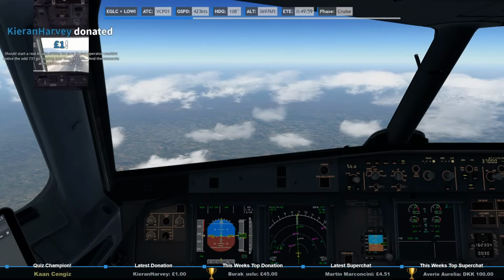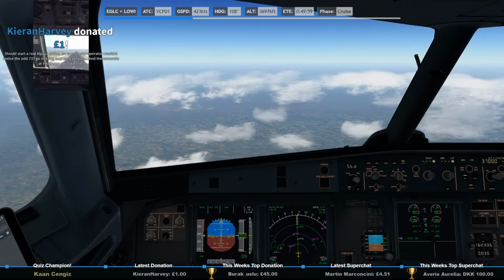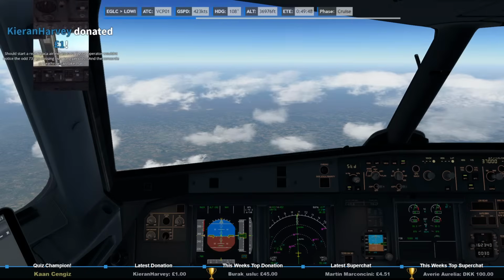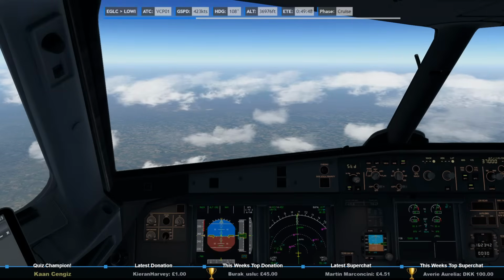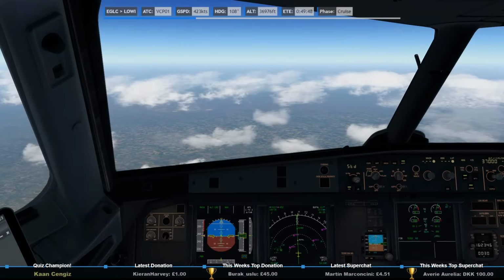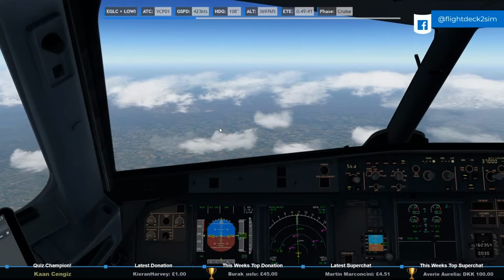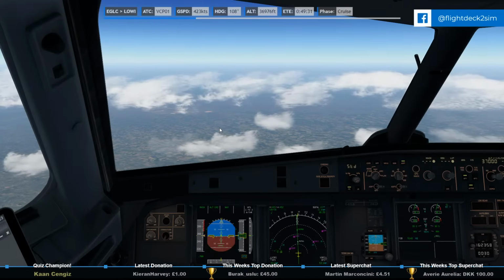Thank you very much, Kieran Harvey, for the donation. She says, should start a real alpaca airline. I'm sure your operator wouldn't notice the odd 737 go missing over long periods, and the Concorde at Heathrow can take that. Start an Alpaca Airways, based in London Heathrow. Probably slots are quite cheap there at the moment.